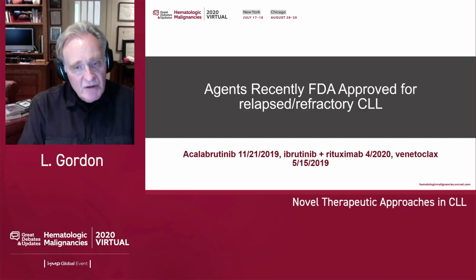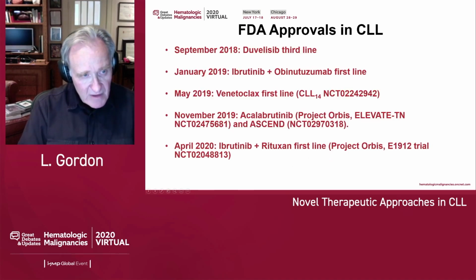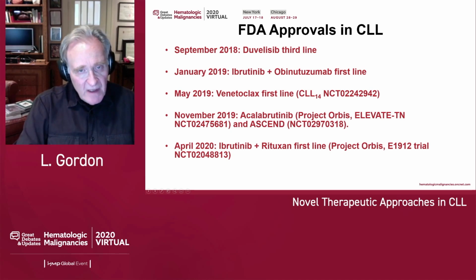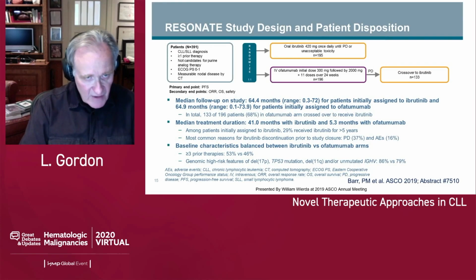I'm going to turn to FDA approvals in this disease. We'll focus on acalabrutinib, ibrutinib, and Rituxan, and venetoclax, some of the more recent approvals in CLL. Duvelisib as third-line treatment, ibrutinib and obinutuzumab as first-line, and then just in May of last year, venetoclax as first-line treatment. That raises an interesting question on what should be our first approach to this disease. And then acalabrutinib, and more recently ibrutinib and Rituxan as first-line treatment. The clinical trials associated with those are listed, and I can get those to you.